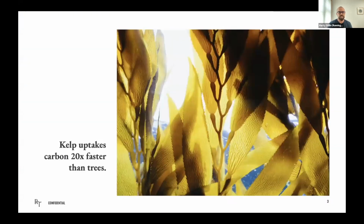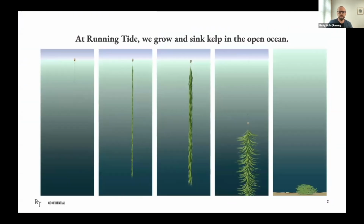Our climate solution is very simple. We grow and sink kelp in the open ocean. Our system relies mostly on energy provided by the sun, ocean currents, and gravity to put carbon on the ocean floor. So this is an acceleration of a natural carbon sink, and the simplicity makes it one of the most scalable and potentially lowest cost CDR solutions.